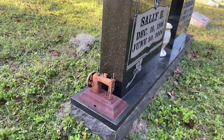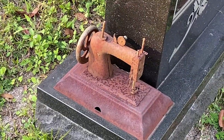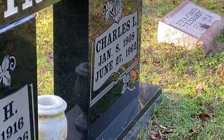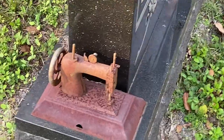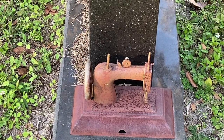Oh, wow. That is really neat. Sally must have been a sewer. Yeah. That is cool, though. Looks like an antique. Like, it looks like a real antique sewing machine. That's neat.